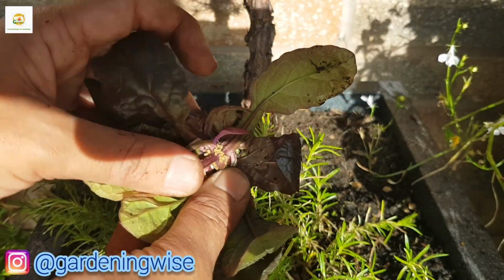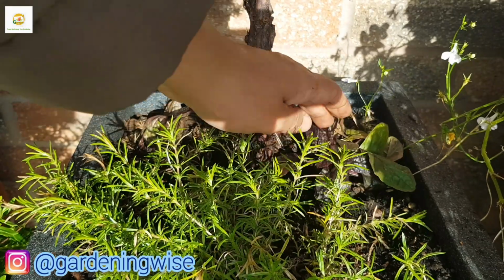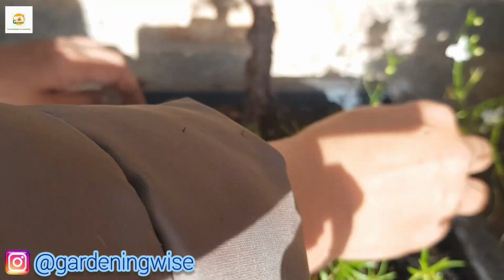There is a juniper plant in this container as a centerpiece, which I'm trying to train as topiary, and underneath I have got creeping frogs and then this borage. So I think this will be a beautiful combination for a year-round container.